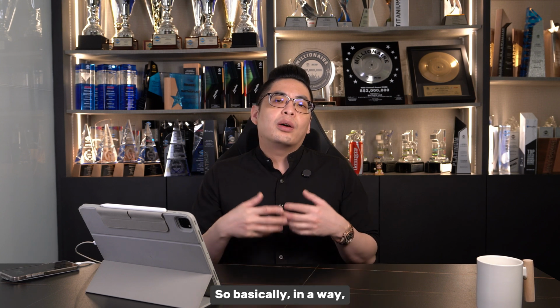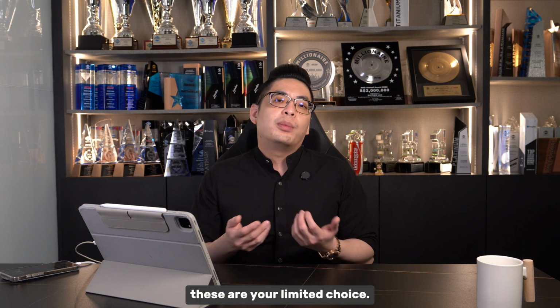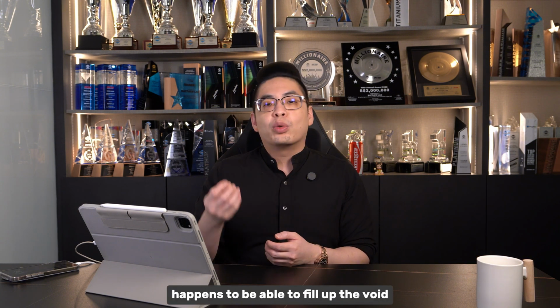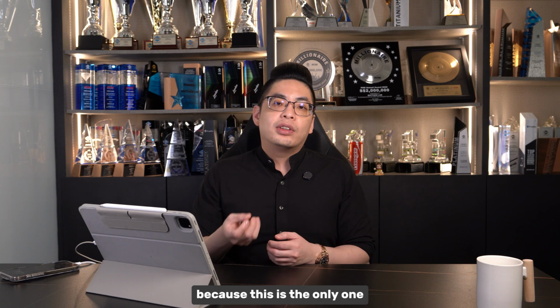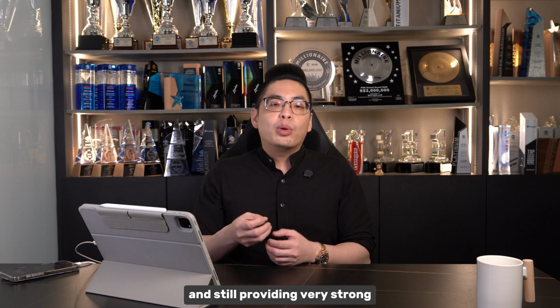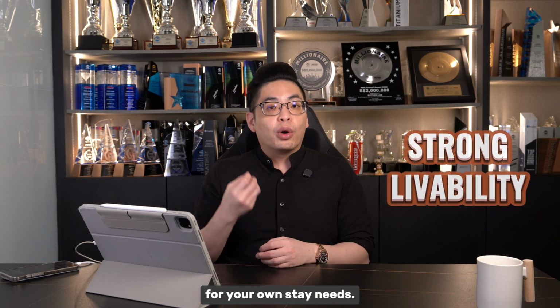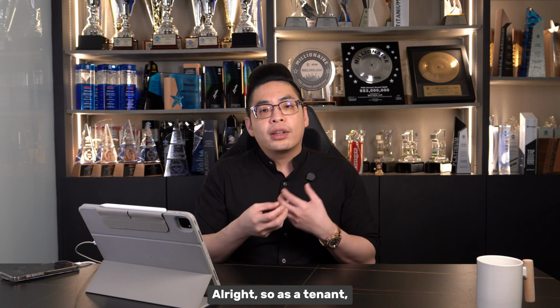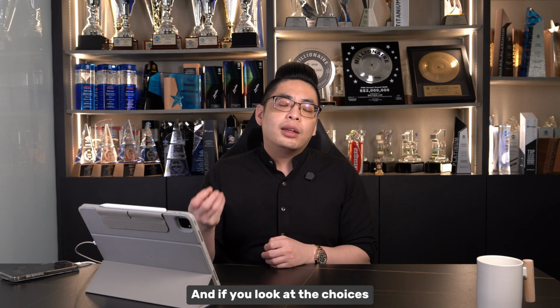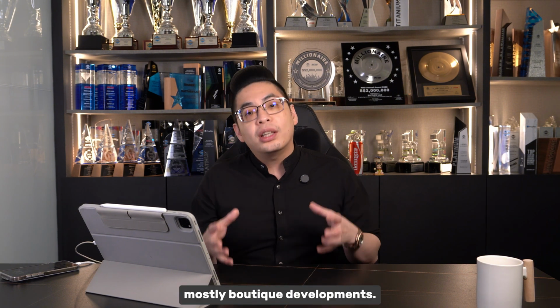So basically, in a way, if you are looking for something to rent in this whole area, these are your limited choices, and LyndenWoods happens to be able to fill up the void because this is the only one that happens to be right beside the mall, the MRT, and still providing very strong livability factors, facilities for your own stay needs. Alright, so as a tenant, you will also look at that. And if you look at the choices surrounding this area, you are only left with choices in Pasir Panjang where they are mostly boutique developments.